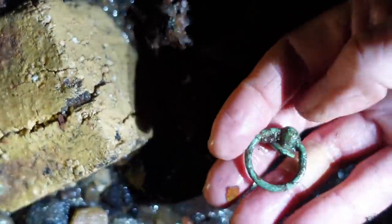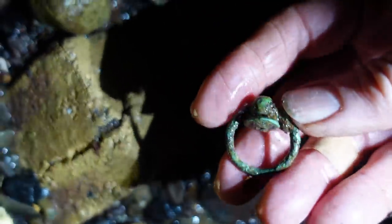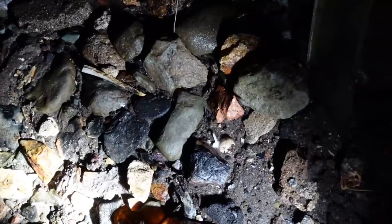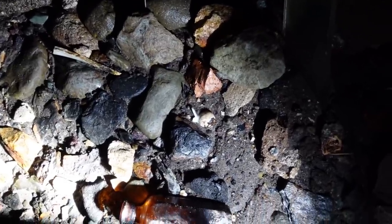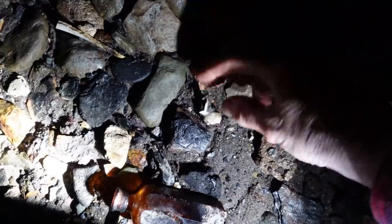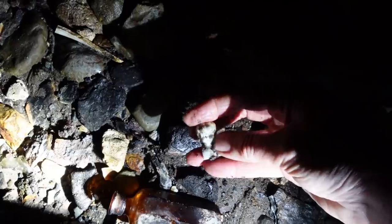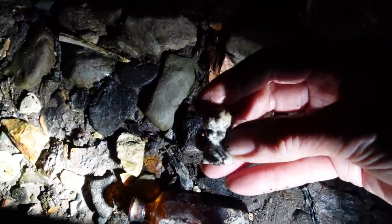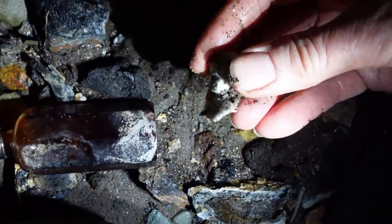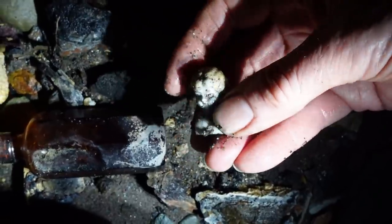Not sure what that's off. Could be off a watch or something, but I like it, so I'm going to keep it. Now there's something here. Can you see it? I'm not sure if it is what I think it is, but it might be. Here. And it is. It's a doll's head. Oh, it's quite nice. Got its shoulders missing, but the whole head is still there. Love it.